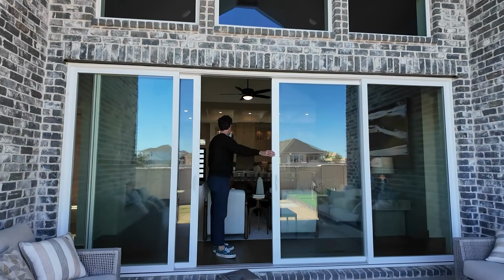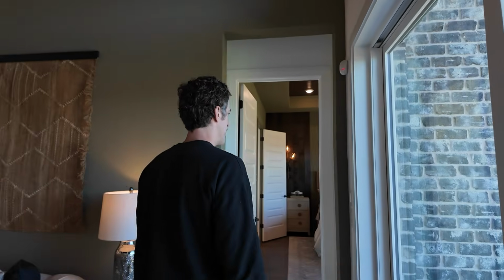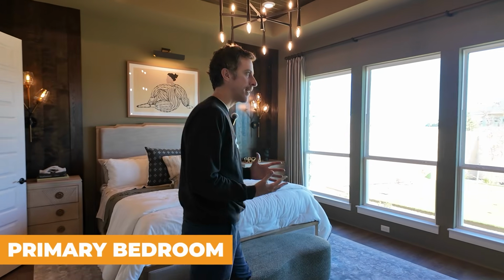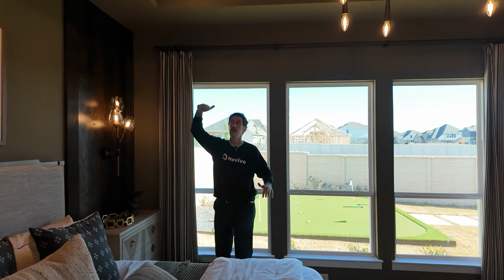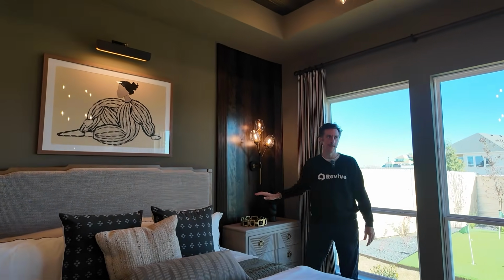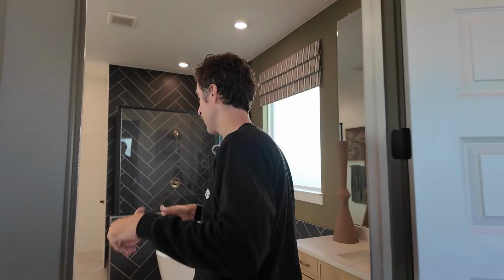All right, now I'm gonna have you come back in here and let's check out the primary bedroom. I'm gonna remind you guys, you're gonna see every single possible upgrade you could get. So the tray ceiling that goes up like an extra foot, all this wood detailing and stuff. I mean, these upgrades are gonna be incredibly expensive. So I'm gonna tell you the base price and I'm gonna tell you what this actual home costs.